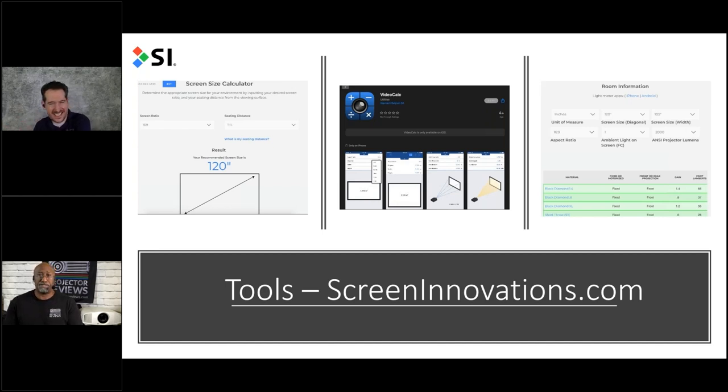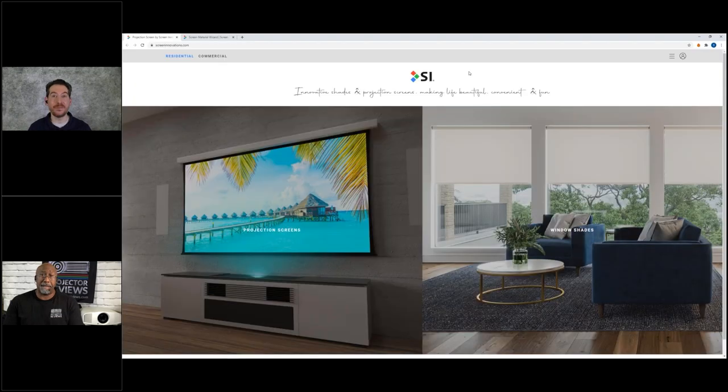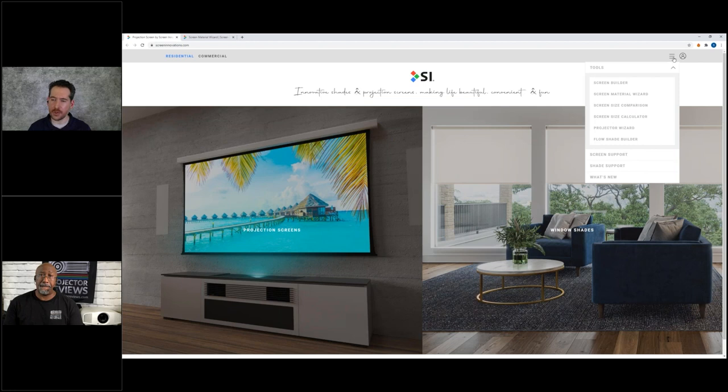You have the distance, you have to have the minimum and maximums. It can be overwhelming. However, I'm going to show you how we can take all the guesswork out of specifying the right screen material every single time. So beginning at screeninnovations.com, make your way to the top right corner where you can find our tools. Although we have a bunch of different things that will make your life as easy as possible, the major one is going to be the screen material wizard.